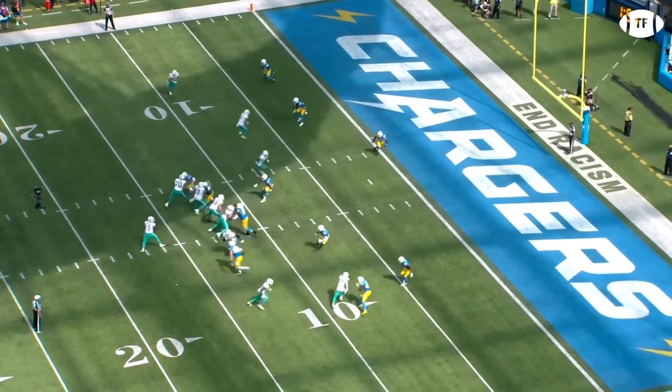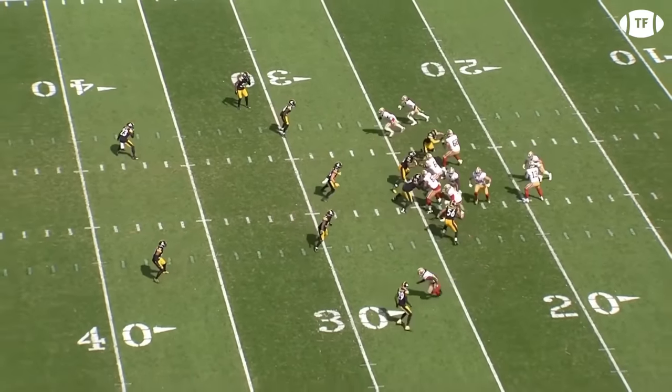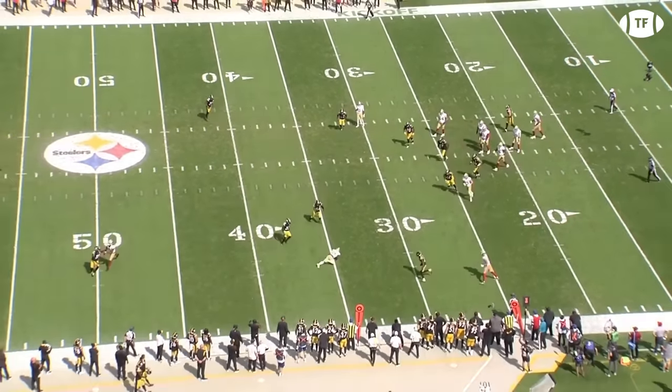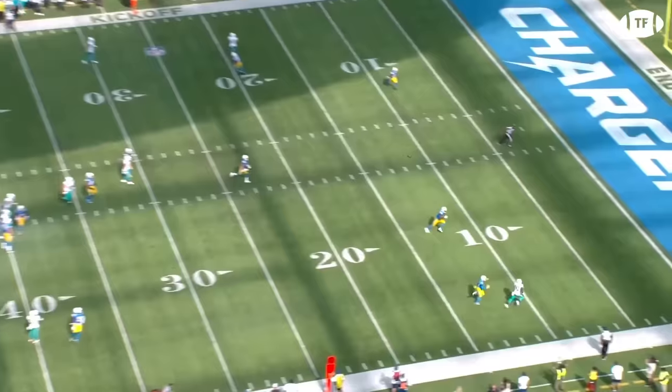While no other team has reached the levels of the High Flyers down in South Beach, a deeper dive into the data shows a strong correlation between motion and scoring for the league's top offenses. So let's dive into how Miami and other offenses around the league are using motion and why it's just so damn effective.